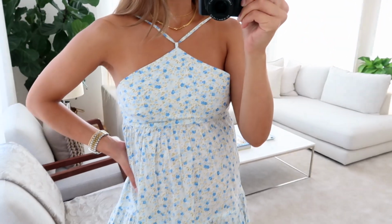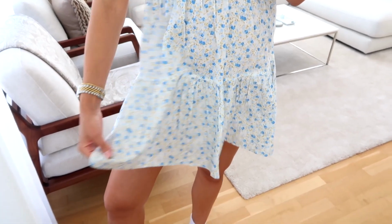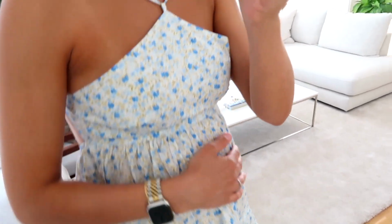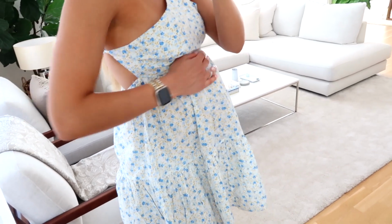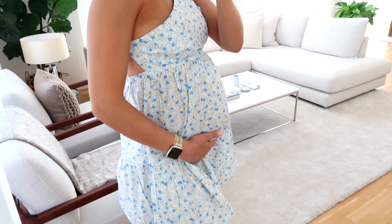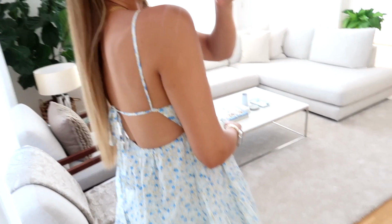So good. I really love this little dress that I'm wearing today. This is from ASOS. I like it because it's so nice and lightweight. The cotton is very breathable and very thin, so it's perfect for warmer weather. And also just the shape of it. It's not a maternity dress, but the shape is very bump friendly. It just feels so nice and comfy. I also love the back.